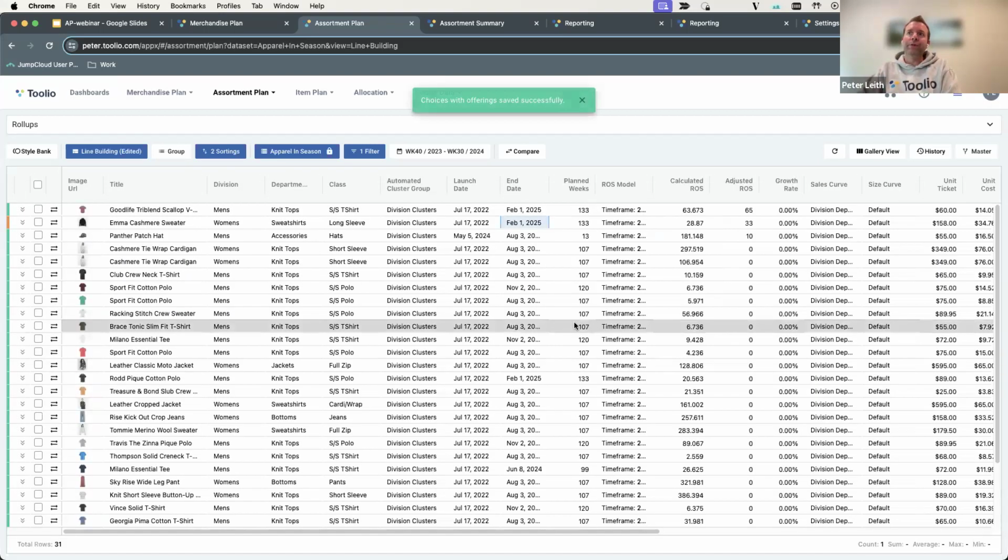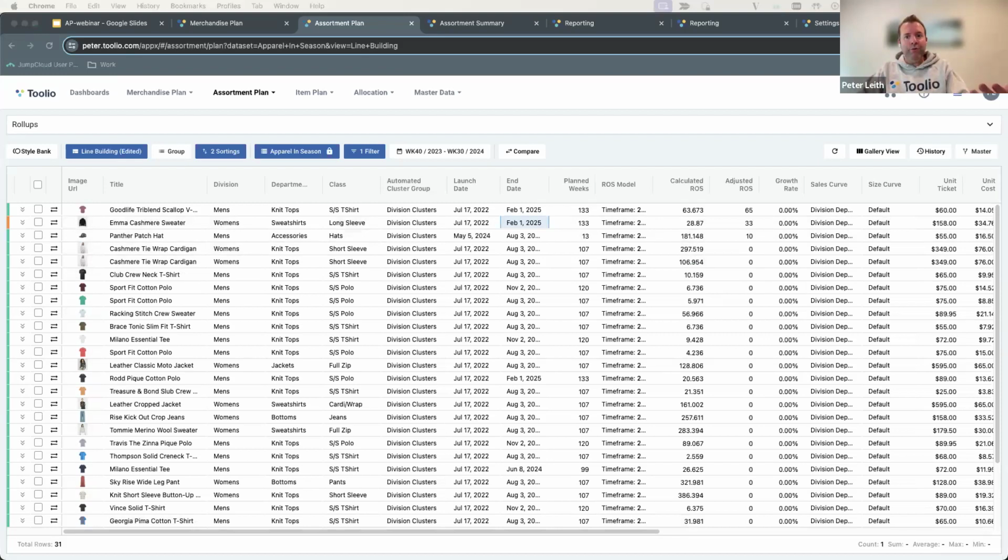I can make a save to that product, and the system is then going to go and automatically generate a plan for me all the way out to the end of the year, and it's going to project how much I'm going to sell. It's going to project how much I need to bring in from an inventory perspective to support that product. So from an in-season perspective, I can review any one of these products.